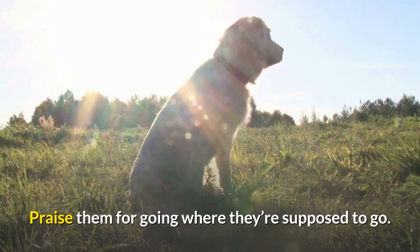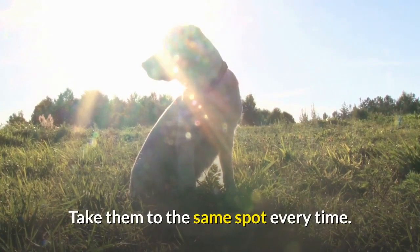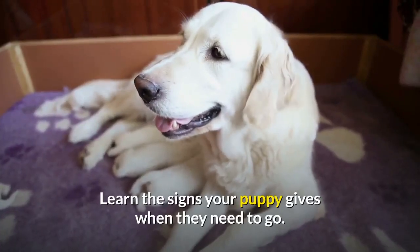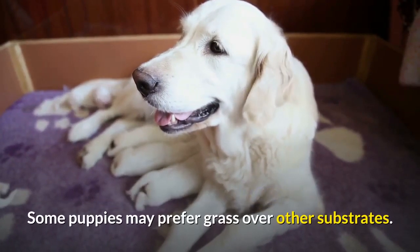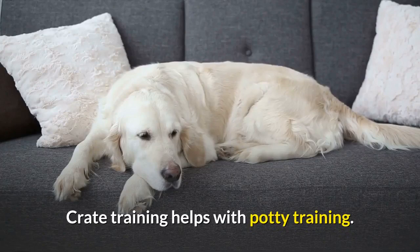Praise them for going where they're supposed to go. Take them to the same spot every time. Learn the signs your puppy gives when they need to go. Some puppies may prefer grass over other substrates. Crate training helps with potty training.